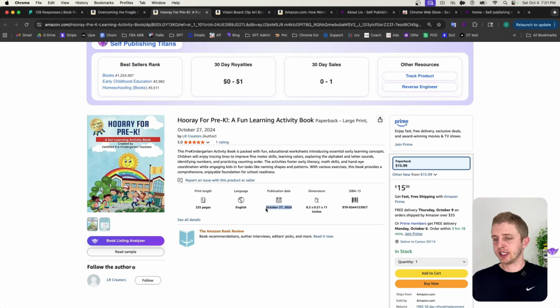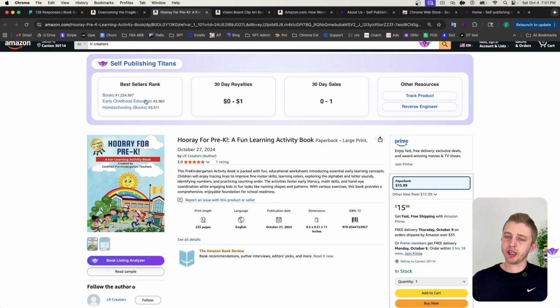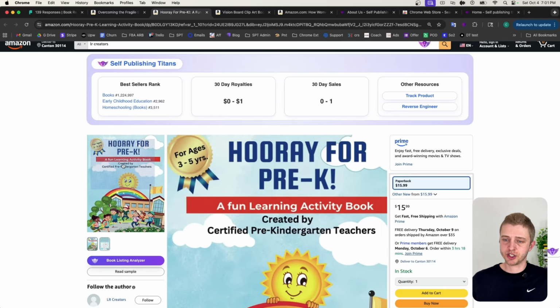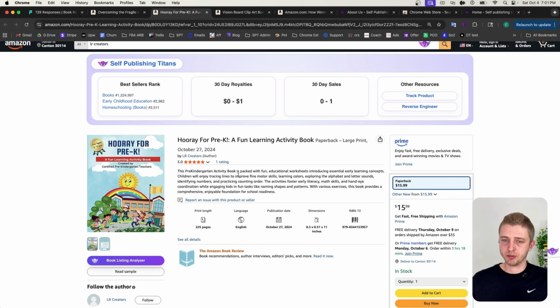I'm looking at the date of this book. So this is from last year and we're not getting any sales. And since this is a brand name, I would almost encourage you to unpublish this book, fix the slight mistakes on the cover and the slight adjustments to make it look just that much more crisp and better, and then improving your title and subtitle, and then republishing it.